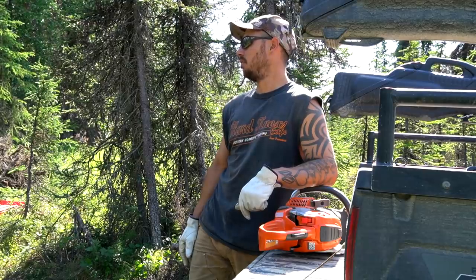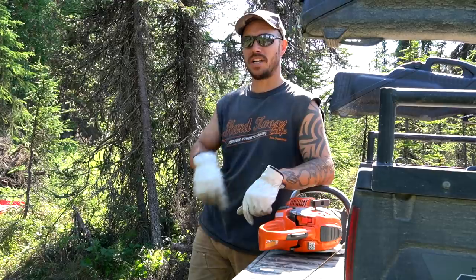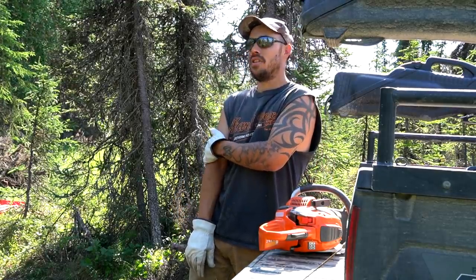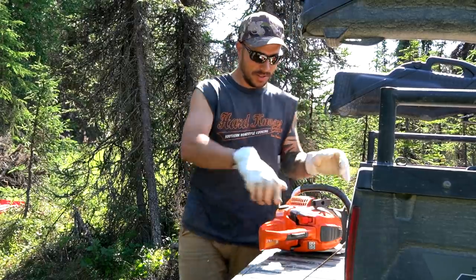We're at the start of working on a huge project over by the conex. We'll show you guys that in a little bit, but we're gonna fill up the chainsaw and take down a few more trees because we need a lot more, and we're gonna be hauling them across the bog.